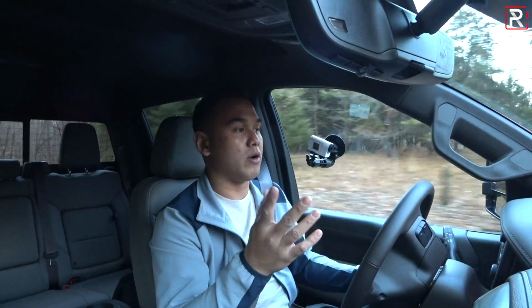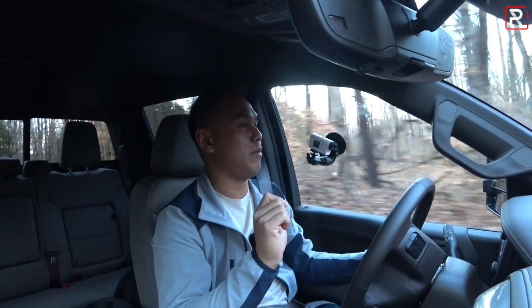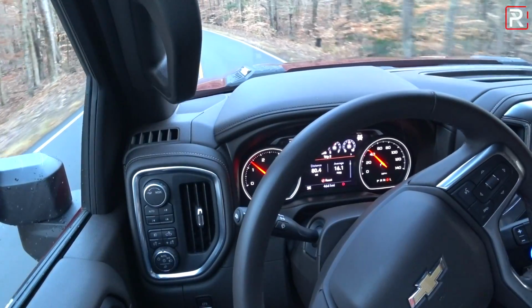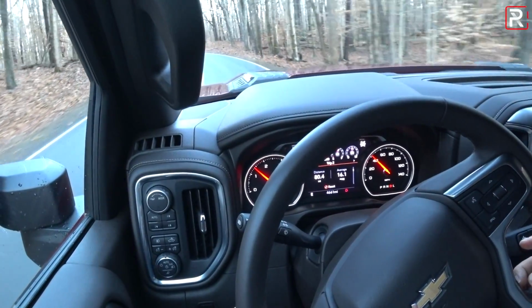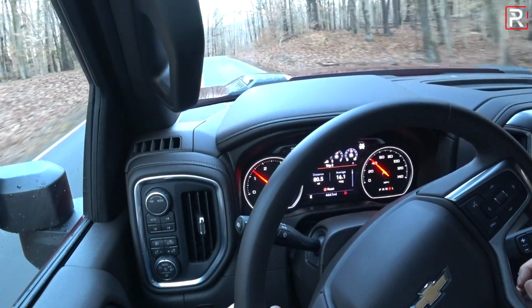which they are, especially when you have this 10-speed Allison transmission. It's one of the best transmissions I've sampled in a big heavy-duty truck. Just really quick, smooth, snappy shifts. It's always putting the engine right in the meat of the power band. It never gets confused, even when I put my foot down.